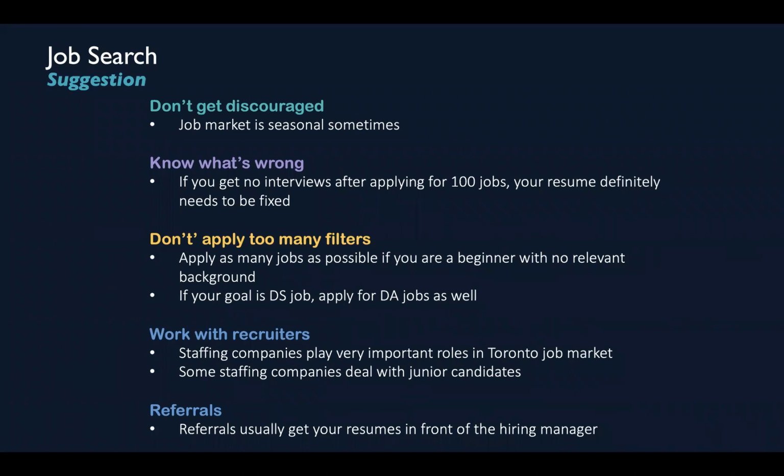And the most important step in job search is just knowing what's wrong, right? I know it's hard, but after you apply for, let's say, 100 jobs, and don't hear back, it's definitely the resume problem. It could be not having enough experience on your resume, or not having the right keywords on your resume. But you will need to try your best to understand what's the cause.